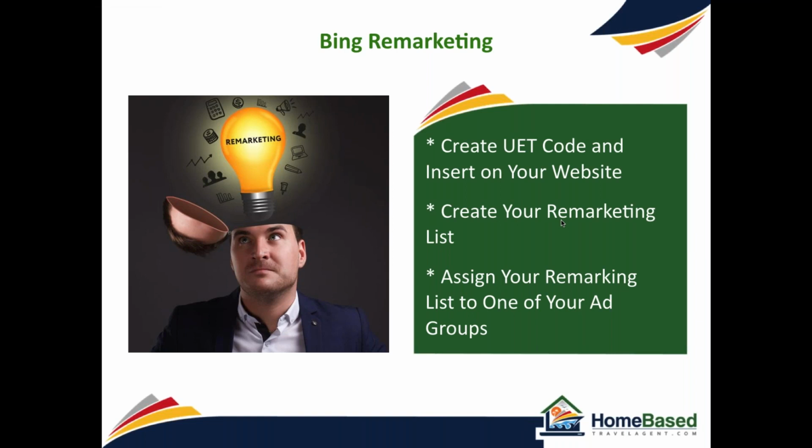Then you create your remarketing list. Using the example of the Alma Magna group offering, you would want to capture everyone that visits this specific page. And then you assign the remarketing list to one of your ad groups. Finally, you optimize your remarketing campaign by creating specific ads. So let's say your visitor looked at your 2019 group river cruise and also your 2021. You might create an ad that offers a discount for booking both within 30 days. Remarketing is a powerful tool for converting lookers into buyers.